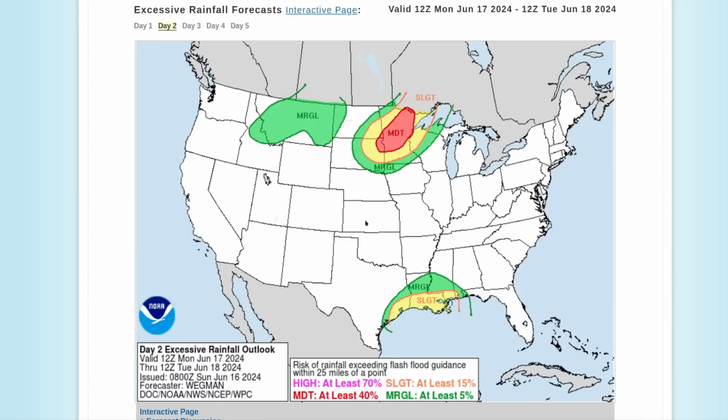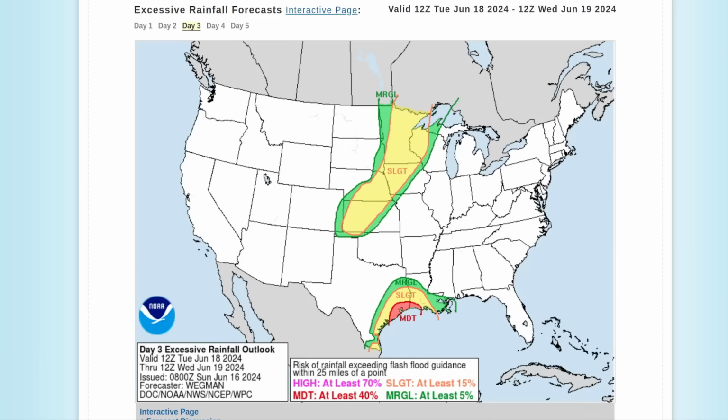The Weather Prediction Center shows a slight risk of excessive rainfall, that is, rainfall that could cause flooding issues on Monday. And then on Tuesday, it goes up to moderate in the western Louisiana, southeast Texas, Galveston Bay, Houston area. And this could shift around a little bit as the forecast evolves and we get some of the details nailed down.